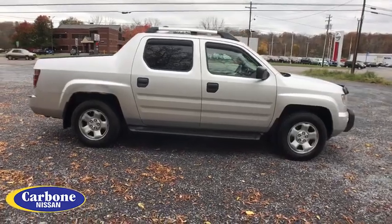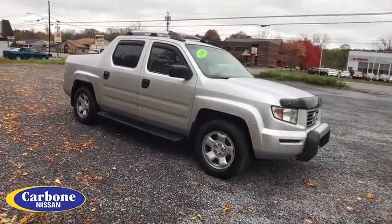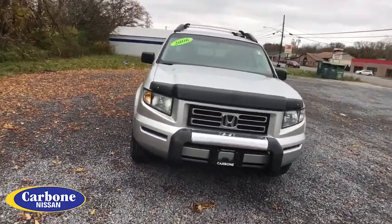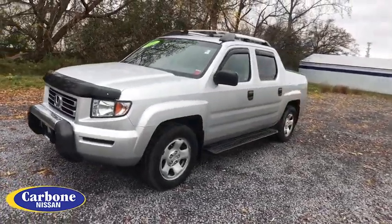Make a great choice today with the 2006 Honda Ridgeline. The Ridgeline was designed to give you exactly what you need to get the job done. And with Honda quality built right in, this truck can be with you for the long haul. This vehicle has less than 130,000 miles. Here are some of this vehicle's great options.